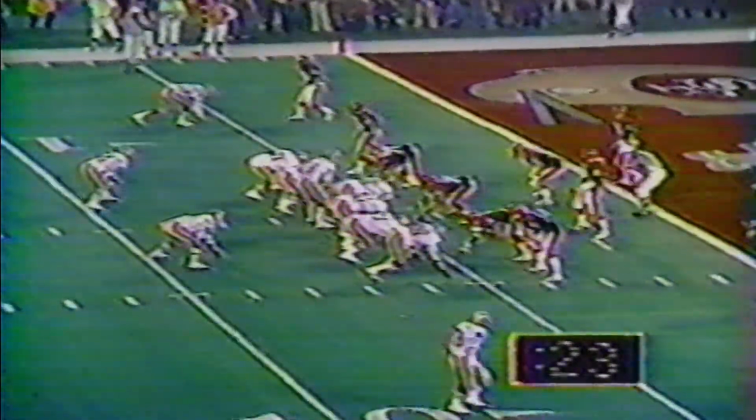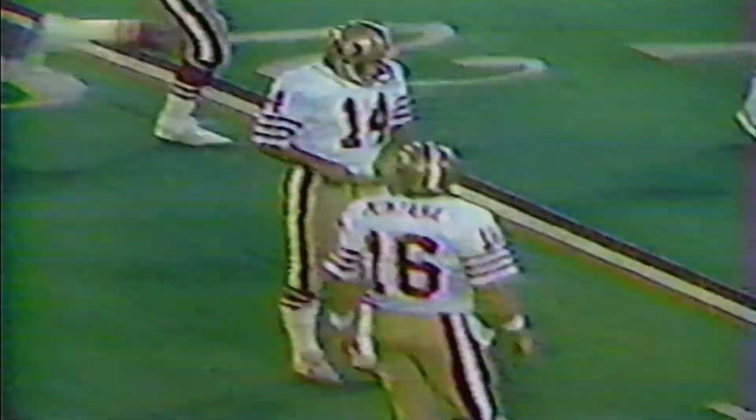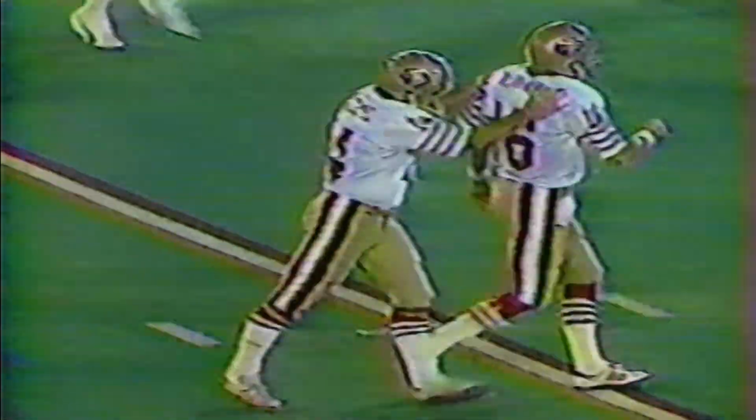A 12th play in this drive. San Francisco dominating the first half. Montana looks into the end zone and throws it out of there, on purpose. And Ray Wersching, who never looks up once he starts from the sideline. He never looks even at the goalpost. This is an interesting thing. He won't look at the goalpost.